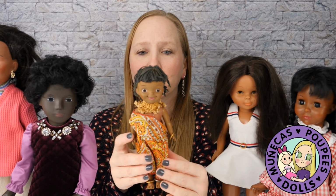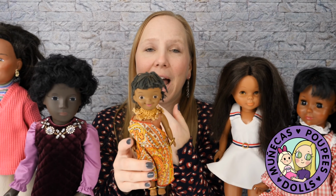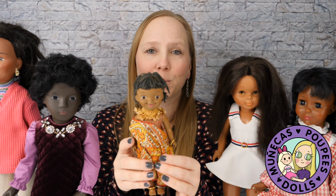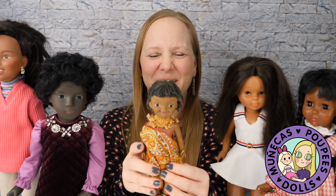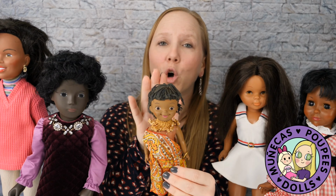And I just love these dolls so much. I have quite a large collection of It's a Small World dolls. It sounds kind of funny, doesn't it? But this is one of my oldest ones.